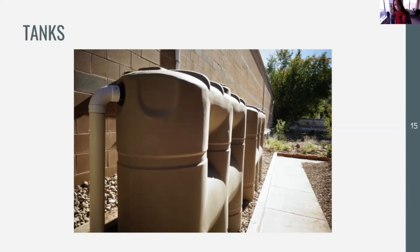So most areas in Utah get more than that. Moab's a very dry area, and we're still able to harvest in these small garden spaces a huge amount of rainwater because we have a lot of roof surface and the urban garden design. And so there's a big potential when it comes to that.